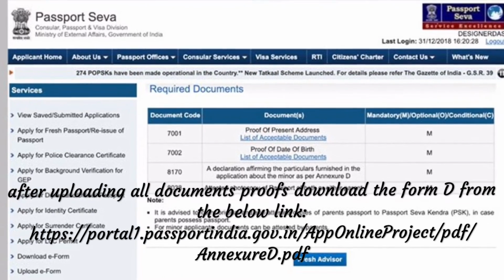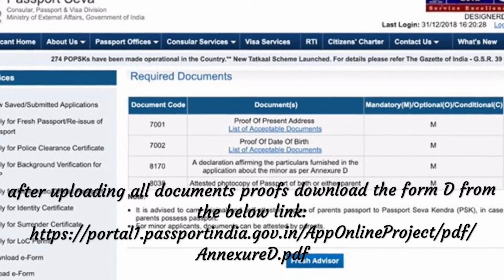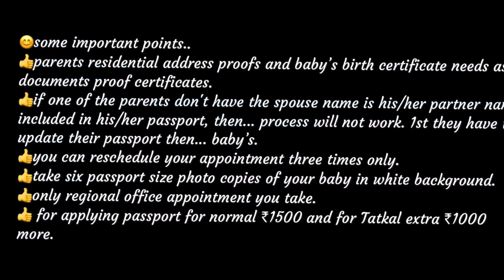after uploading all the documents proof, you have to download the form D, which you have to take while you are going for the appointment. These are some important points.